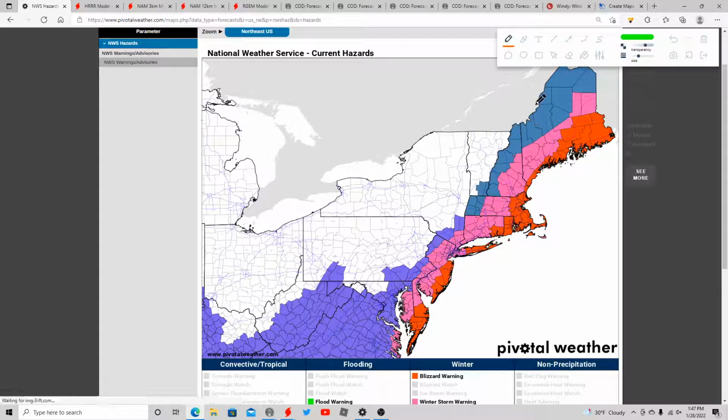And then you got this blue shade, which includes western Massachusetts, goes up into northern Maine. Those are winter storm watches. And then these purple boxes here, which go all the way back into Kentucky, are winter weather advisories as well. So those are your current hazards for right now. And some changes we'll probably likely see, some of these areas either get upgraded to a winter storm warning or a winter weather advisory for people that are in that winter storm watch up there as well.